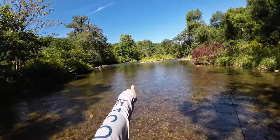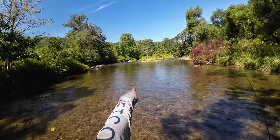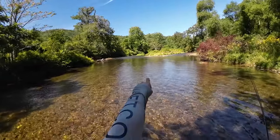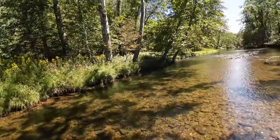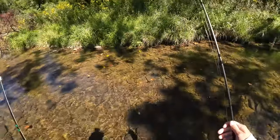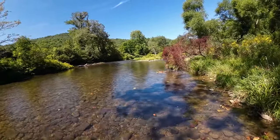Alright guys, I'm coming up on the spot and there's fish literally jumping out of the water all over the place up here. I've seen like five already jump completely out of the water. There they go. Look, a bunch of them. So I'm gonna pull off here and tie on a little dry fly. Let's see if I can get in on this action. They are going crazy right now.